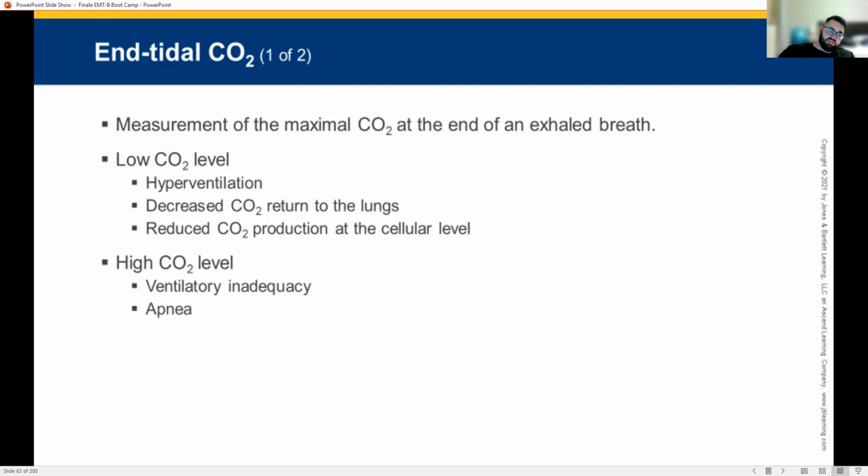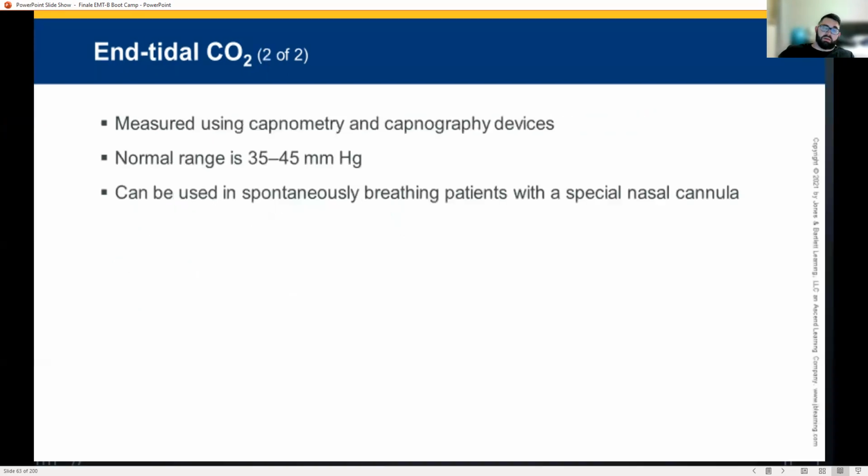High CO2 levels mean that they have ventilatory inadequacy. They're not breathing enough off, or they're apneic. Keep that in mind. It's measured using capnometry or a capnography device. Normal range is 35 to 45. It can be used in spontaneously breathing patients with a special CO2 reading nasal cannula. Always encourage your medics to use capnography for their intubation purposes. It is the gold standard for verification that a tube is in the right spot. It's also the gold standard for targeted ventilatory assistance with either an apneic patient, a patient in arrest, or a post-ROSC patient. So that is something you need to push on your paramedics there.